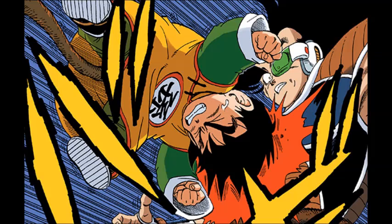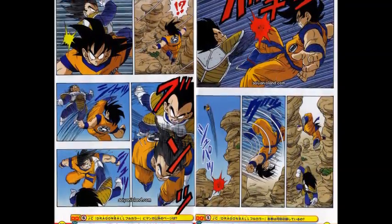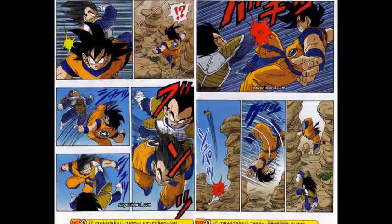Coming up next year, I believe in February, Viz is finally going to release the Frieza Saga. So they are going to be printing out future versions of the story very, very soon, but right now the only ones you can get is just the Vegeta Saga, which is a good start, really.